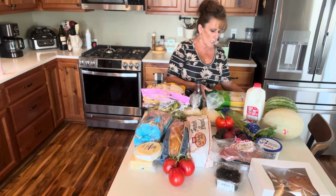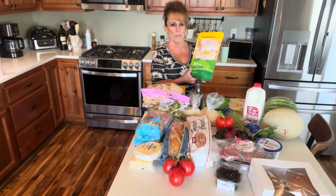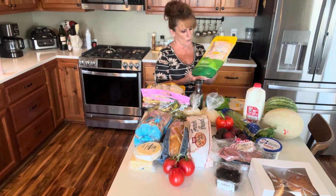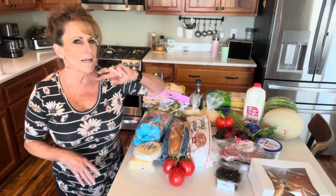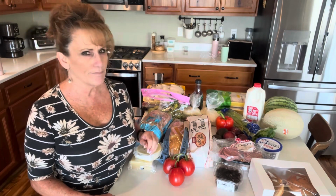And then Safeway had chicken thighs, legs, or I believe whole chickens. I don't know. I didn't see any whole chickens though, for 99 cents a pound. So I went ahead and got 2 packages. You could only get 2. Maybe they didn't have whole ones. That's why it was legs or thighs. Yeah.